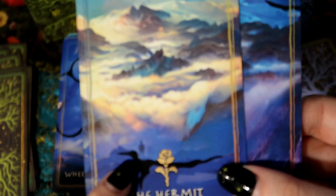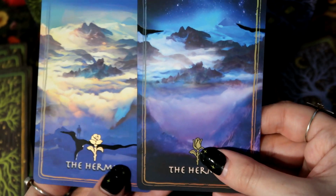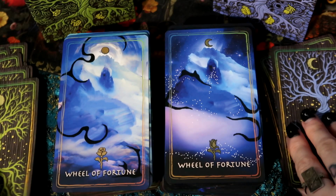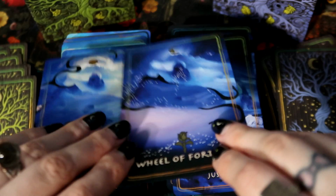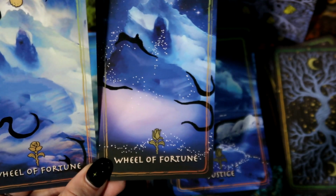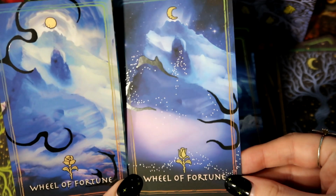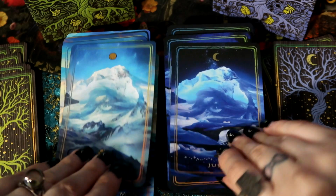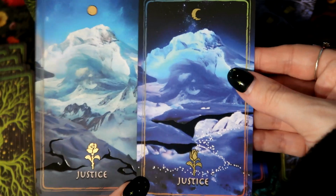Again, I just love the little pop of the person in the day deck. As you can see, with the night deck we have the shiny rocks, the glimmering waters, small fires, and reflections of the moon and of the sky. We have the Wheel of Fortune. So it's almost like we have the energy of day travelers and night travelers. We have Justice.